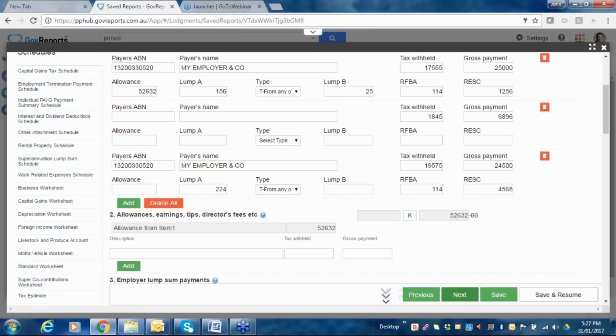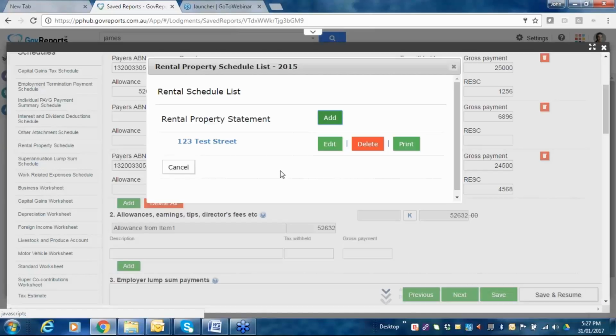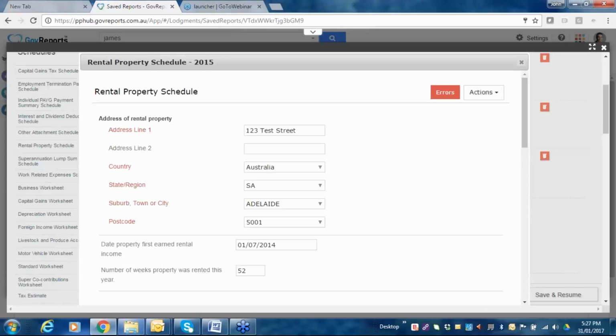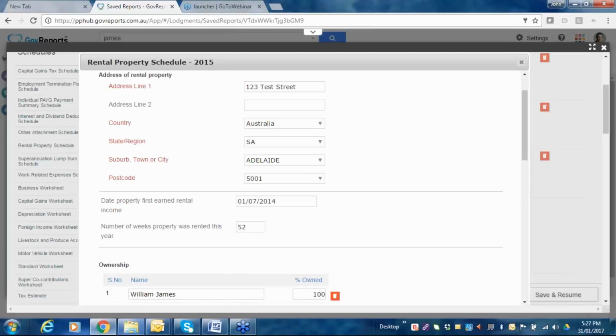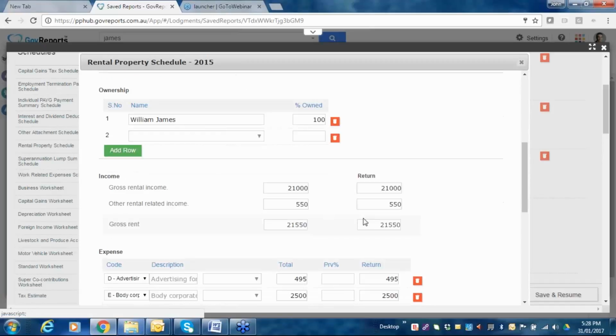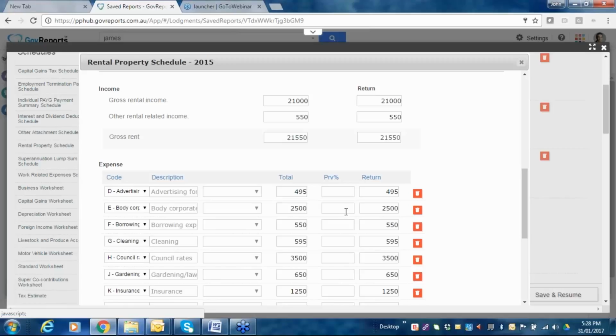So it just depends what you're doing. If you're doing a business return, it'll link back into your business return. And if you're doing depreciation and you've got a rental schedule, like here, I'll give you a demo. I've got a rental schedule. I can edit and fill in the rental schedule detail. Here is where you can split ownership if there's two, and so on. It'll work all the way through.